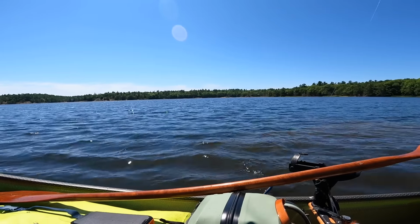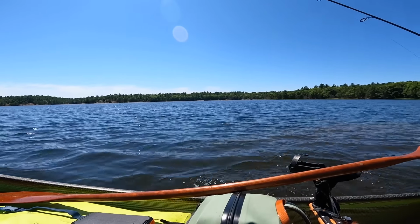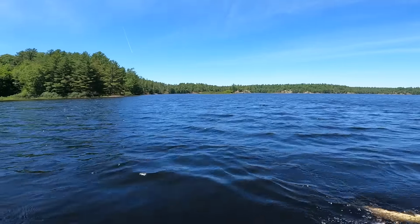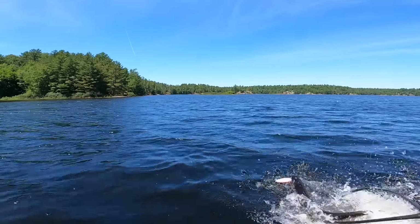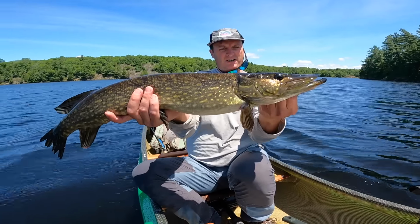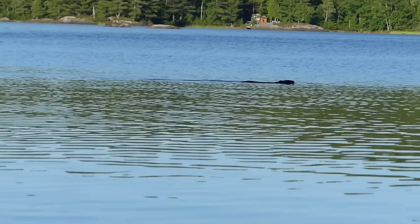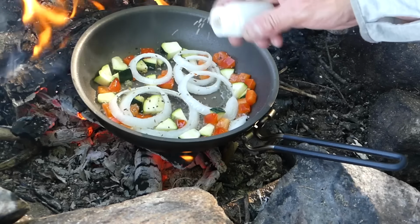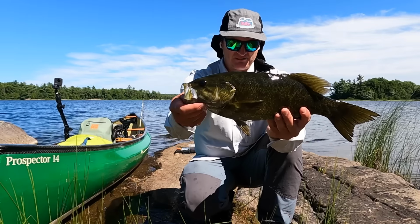Oh my gosh. There was a giant fish that just looked at that. That's a nice fish. It's the nicest pike I've caught. Special pike. Yeah, that's beautiful.